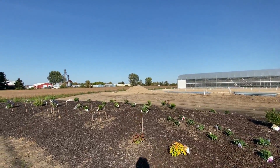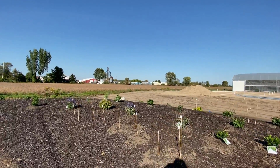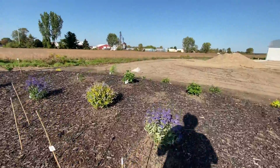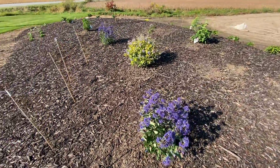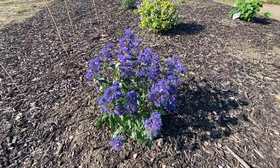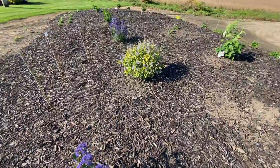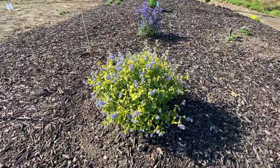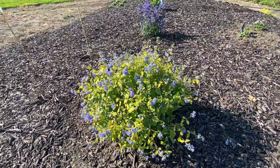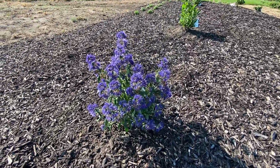And then the reason why I really wanted to head over here is to show you these Caryopteris. These are shrubs, and these are some of the best fall color shrubs in my opinion. So this is Caryopteris Beyond Midnight. Gorgeous blue flowers, and it really is a great pollinator plant as well. There's bees all over it. This one here is another Caryopteris, Little Miss Sunshine, with the more yellowy foliage and a little bit lighter lavender flowers. And then we did another Caryopteris Beyond Midnight.